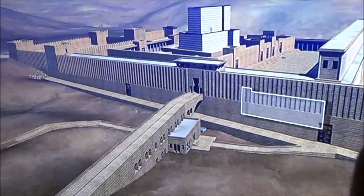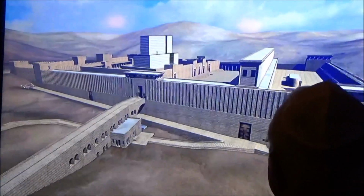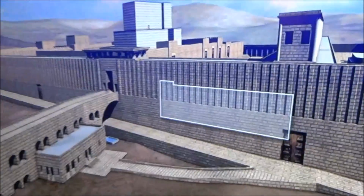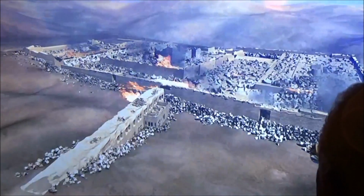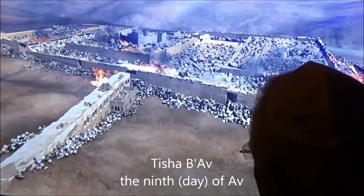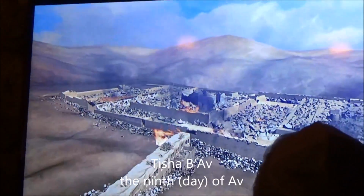Now let's see what happened later. See the area where people pray today. Let's see what happened when the Romans destroyed it. See? This is Tisha B'Av for the year 70. The 9th day of the month of Av, the year 70. You see, the Romans destroyed almost everything.